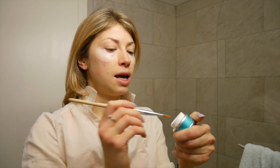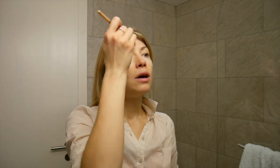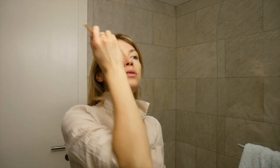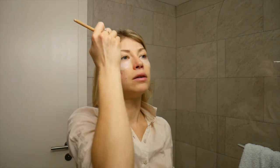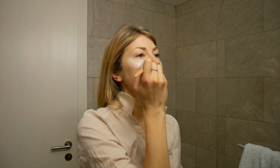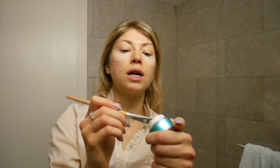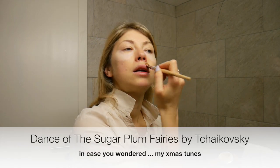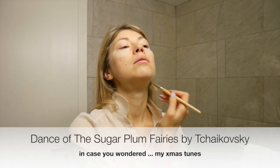I'm also gonna apply my Glow hydrating mask. I figured I can use it for maximum hydration on those areas where I really want it. So I'm gonna use my painter's brush. I usually get a feeling of really dehydrated skin on my face, especially in winter time now, so I'm just gonna apply. Oh, it's very pleasant and cooling. A little bit on my neck as well.